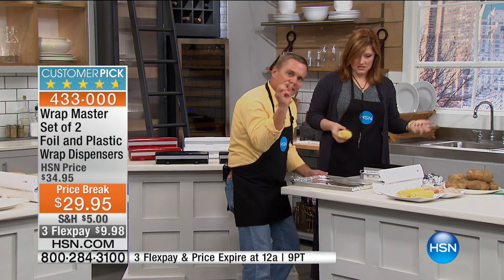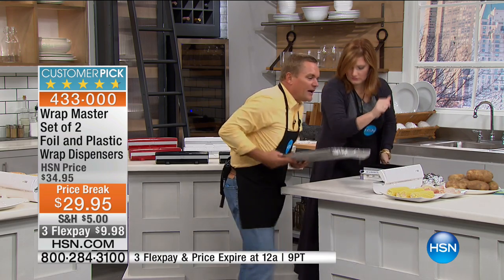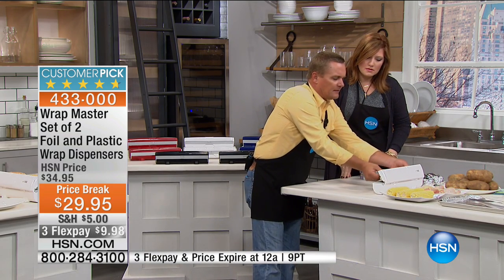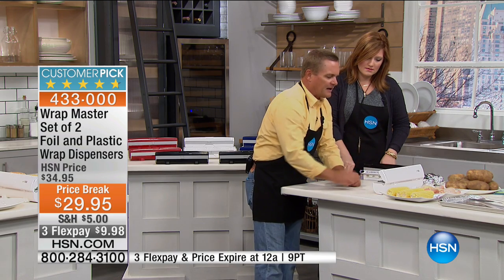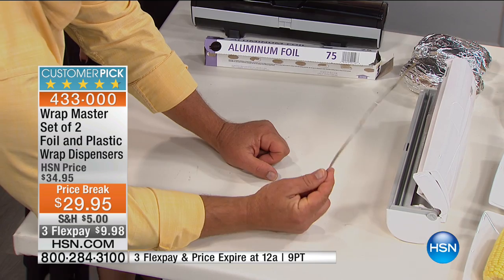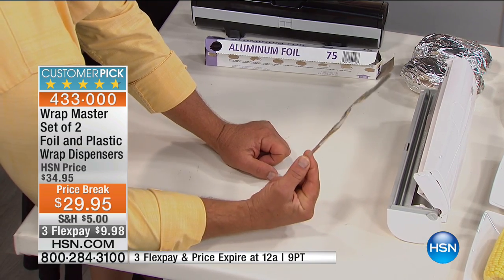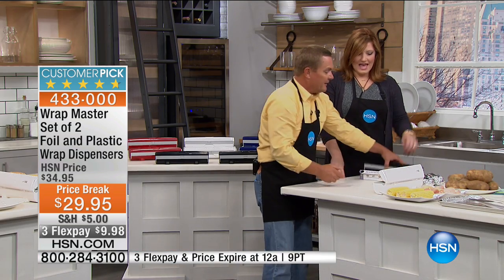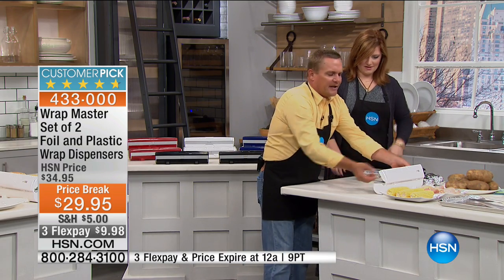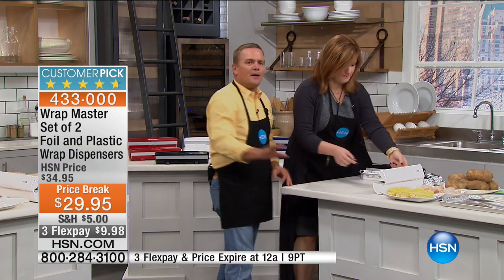If you want a sliver of tin foil, watch this. I'm going to pull out just about that much, and when I snap that off, I want you to see this. You can cut the smallest piece of foil. It's a precision tool, and it does a great job. Now, isn't the mechanism patented? Yes, they told me it's patented. Wow. And you wanted to try some corn? Yeah. It's so much fun to use.